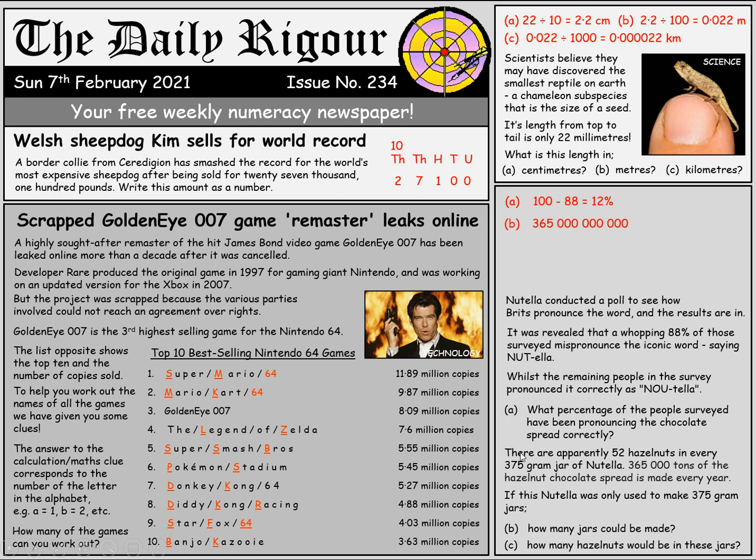Okay, so we need to find out how many times 375 goes into this big number. So we need to divide by 375, which comes to this really big number here. But because we're asked how many jars could be made, we need to round down irrespective of what comes after the point, because this means 973,333,333 and a bit jars. So we need to round it down to the whole number. So 973,333,333 jars is the answer.